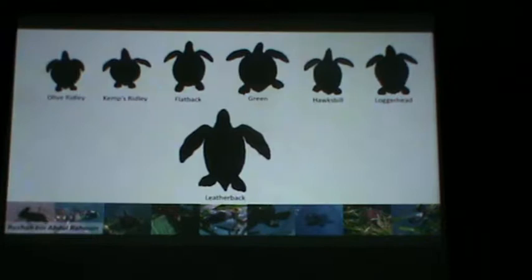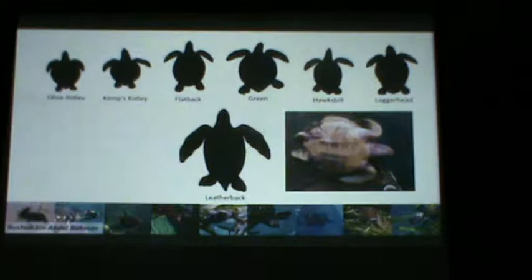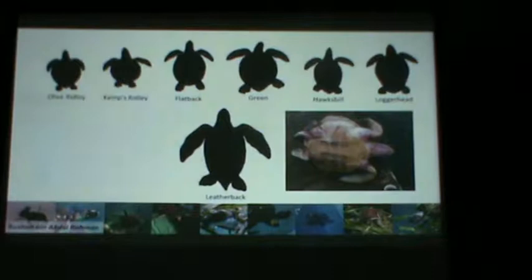So I'll test y'all. This was a sea turtle that was caught in a fisherman's net by accident. So by the time they pulled it out, it was already dead. I'll give you a hint to what it is. It was found in Malaysia.